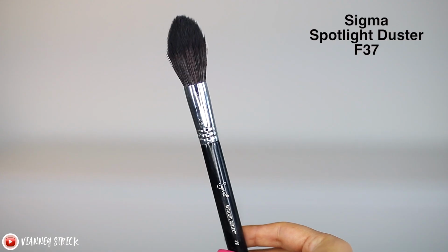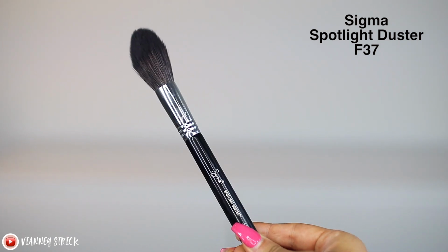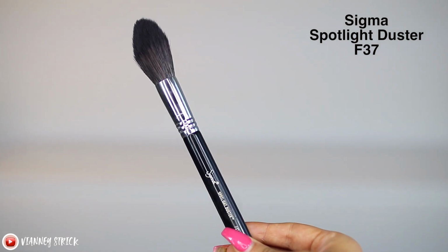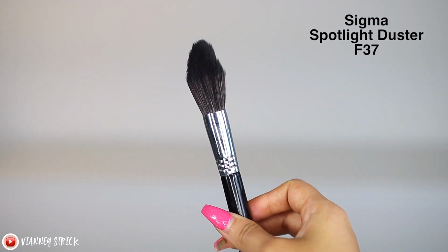So next, let's move into setting our under eyes as well as the rest of our face. I am in love with this brush from Sigma. It is called their Spotlight Duster F37, and I love it. I mean, every single brush that I talk about, I'm gonna say that I love it for the density and the shape. It's the same for everyone.